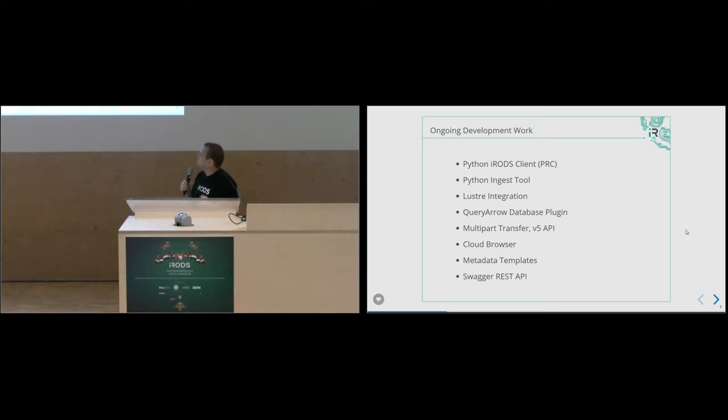So we're going to fix that. And then there's future work where we're going to be able to turn Cloud Browser perhaps into something else. We may give it a new name. It may merge with another project. We're still working that out.